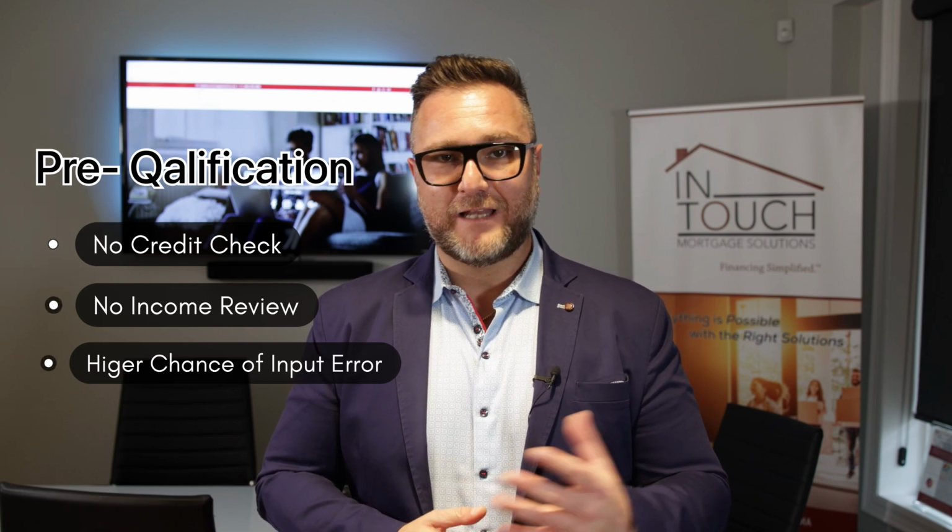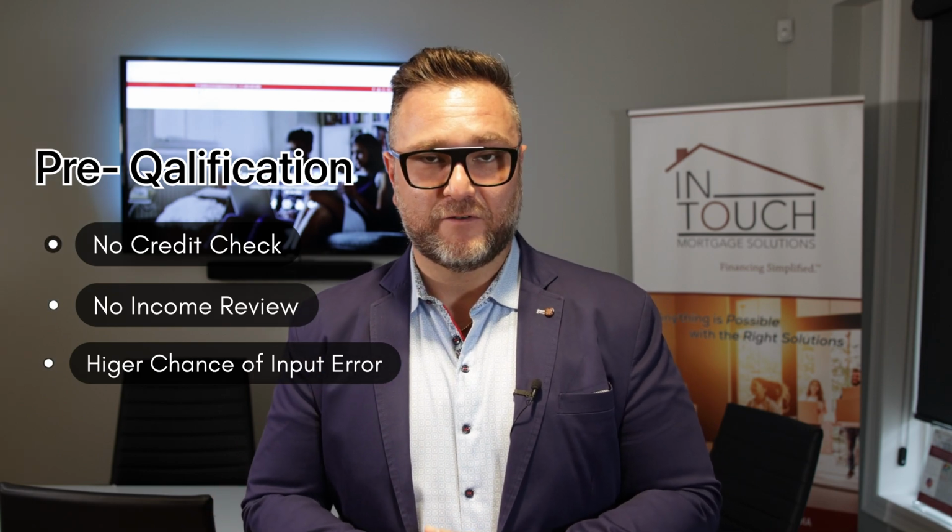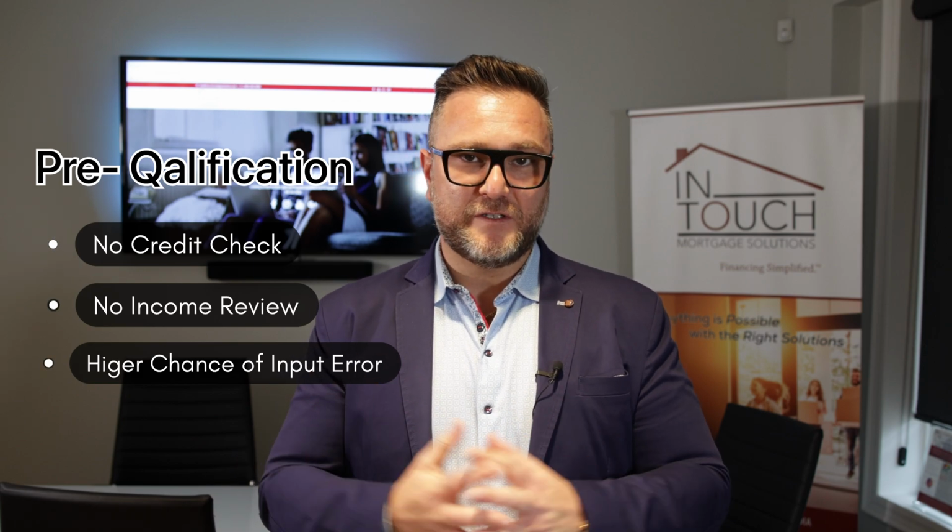Not to mention when it goes through the application process for credit. What types of credit debts do you have? Liabilities. You might be paying one thing, but it actually reflects differently on the credit bureau, and that's what the lender will use. So it is important to be aware of some of those distinctions.